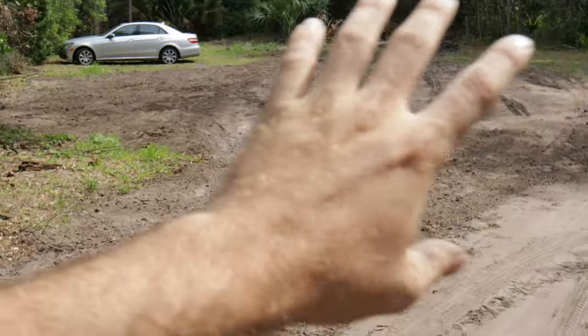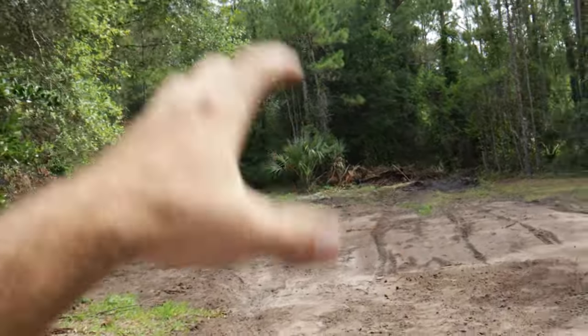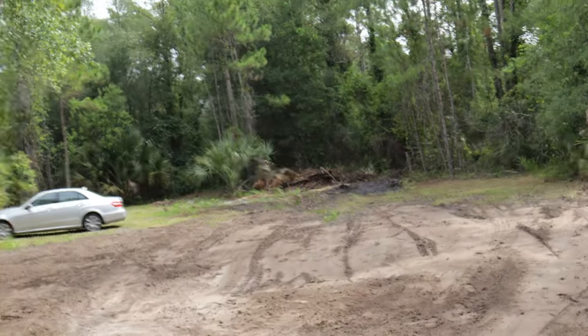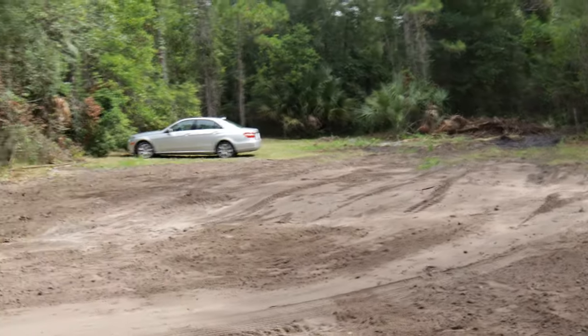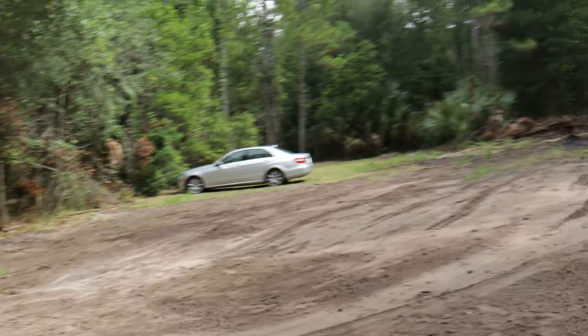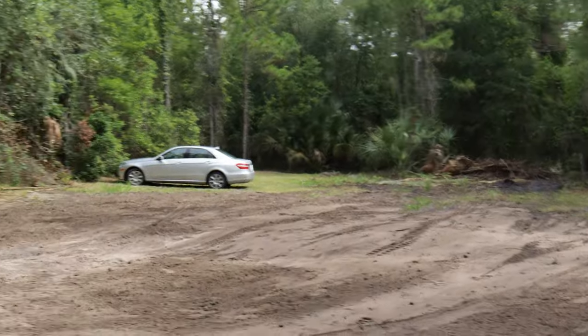So over here, this is our parking lot. This used to be literally full of tall, tall grass. I was able to mow it down, and I brought in 2 truckloads of dirt to level this out a little bit more. And people are gonna be parking in here today.